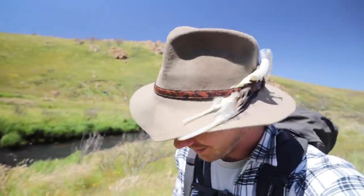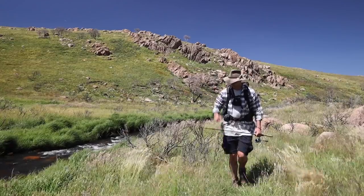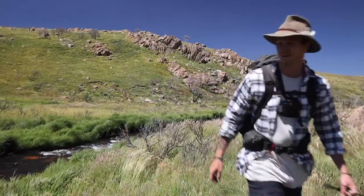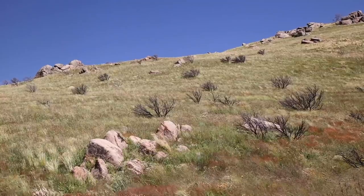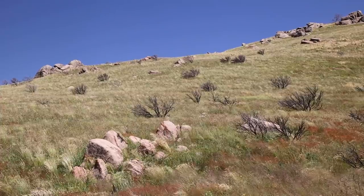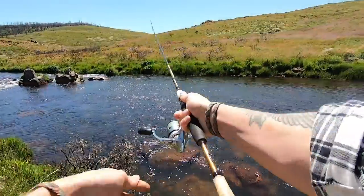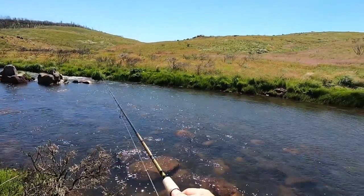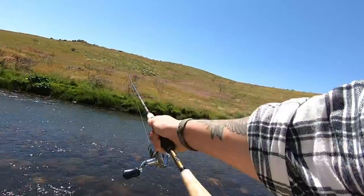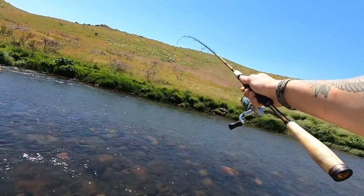So windy. It's making this fishing really difficult. Ah, damn it. I snagged. Oh, spewing.